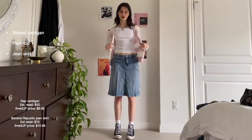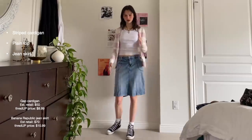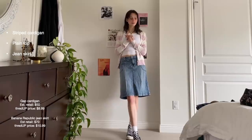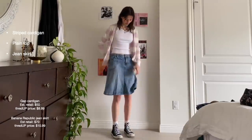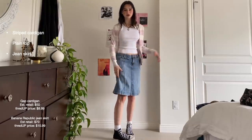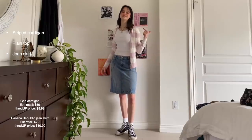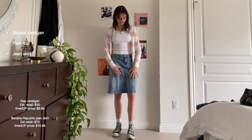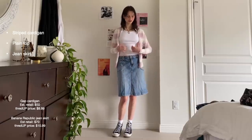Okay, here's this next outfit. We got a striped cardigan, a plain top, and a cute little jean skirt. Oh my gosh, I love jean skirts so much. They are my new favorite thing, especially the long ones. This is all ThredUp stuff, but the brand on the skirt is Banana Republic. Originally, the estimated retail was $70, and then the ThredUp price was $10.99. Crazy savings.